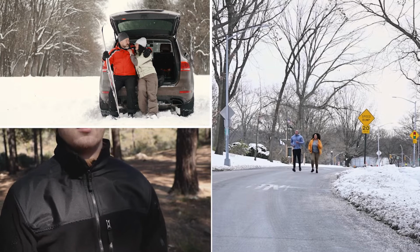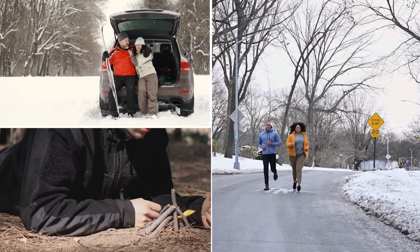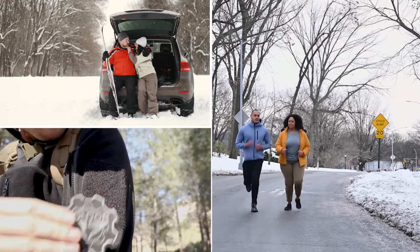After scouring the web and studying top manufacturers to compile a list of the best tactical jackets available, here are our top 5.